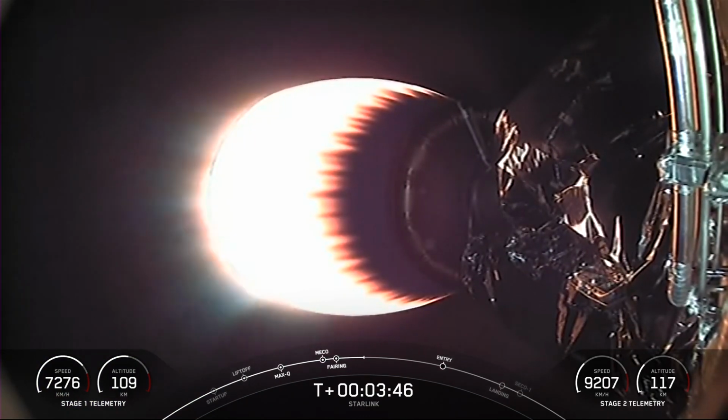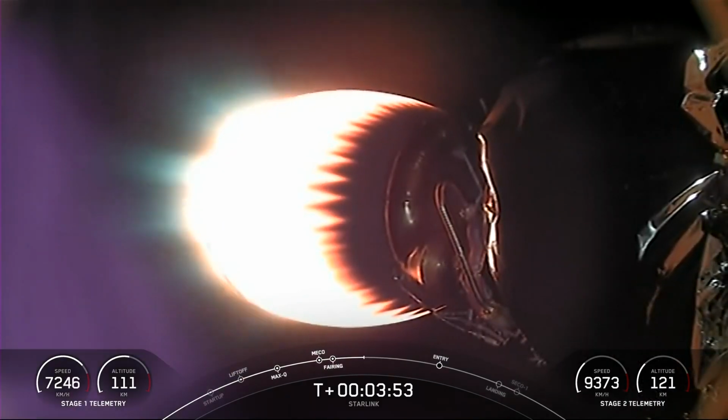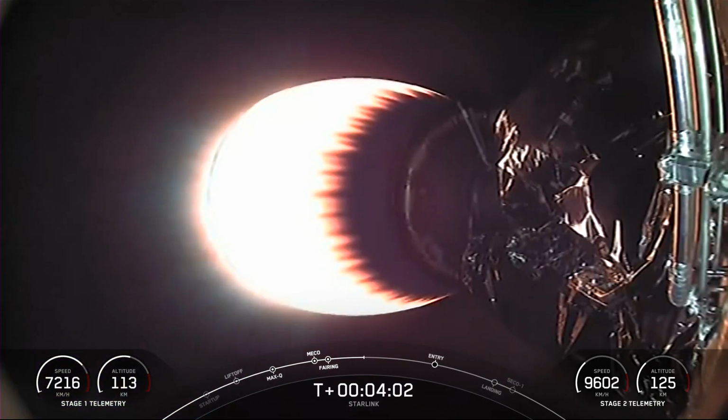On your screen right now is a view of our MVAC engine at the very bottom of the second stage, carrying our Starlink satellites to orbit. Both vehicles are on a nominal trajectory. Currently, the first stage is on its way back to Earth towards our drone ship, A Short Fall of Gravitas. Now, this MVAC engine will continue its burn for another couple of minutes, and you can watch the velocity increasing at the bottom right-hand side of your screen.